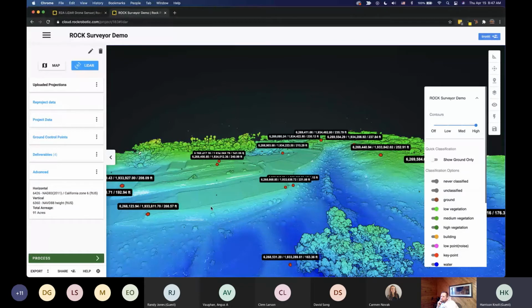So that's the business model of ROC, and what we're trying to do with the hardware and with the software is create a workflow where you just go fly LiDAR, get it when you need it, and use it for the project that you need it for. But you don't need to stand up a whole department inside the company to do all of these fine details, which are kind of repetitive.